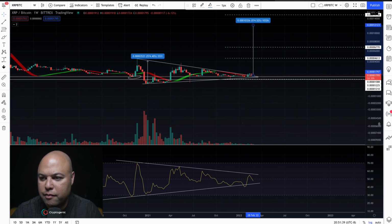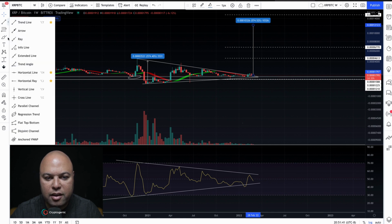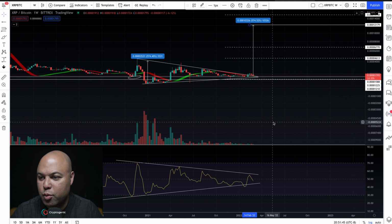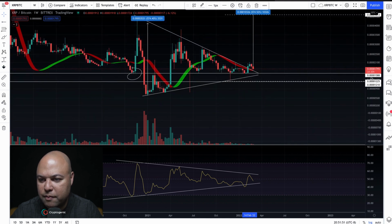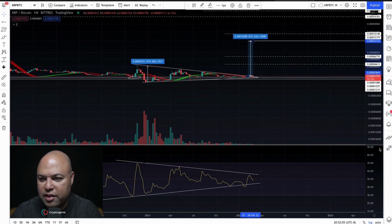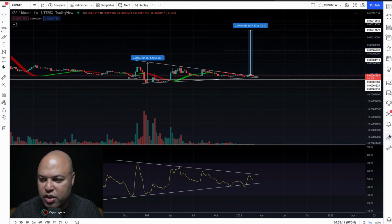All right. So that means the break of this triangle should take us up to 12,179 Satoshis. So we're going to keep watching this. Let's see. We didn't go all the way down to the line. No, the line should be here where we closed above it. Anyway, this is not super precise. It should go a little bit above this, but it should take us up to about 12,000 Satoshis.